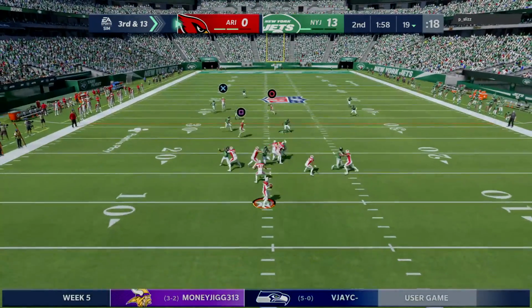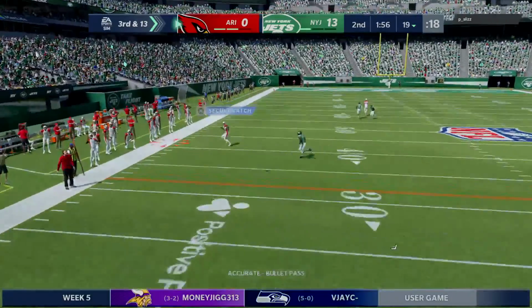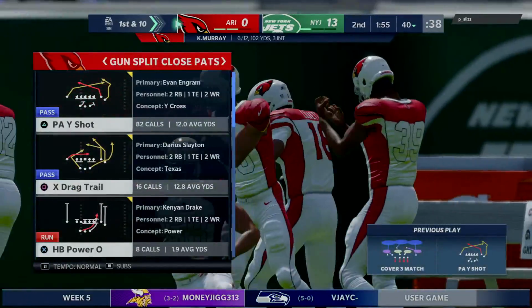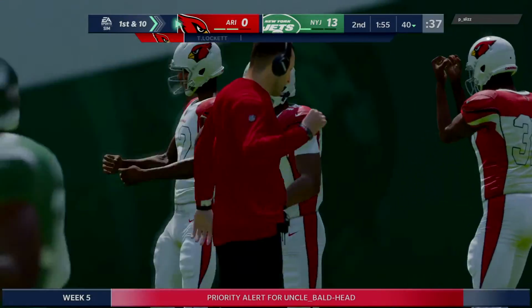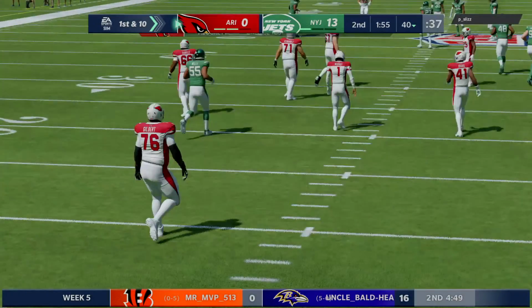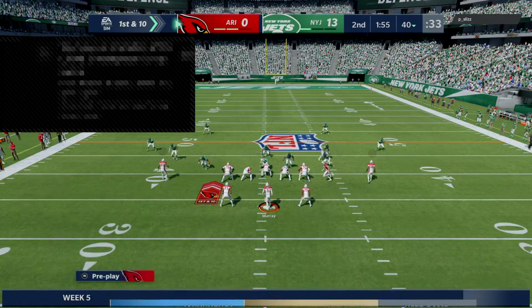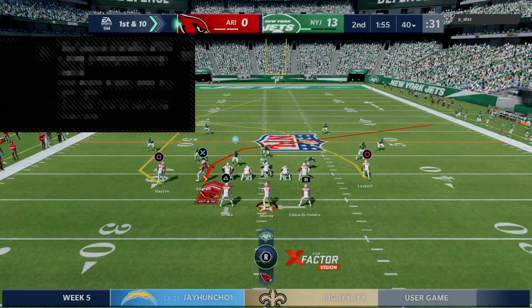Murray with a 3rd and long. And he's got Lockett. And he'll be out of bounds right at the 40. A big play there as they get the conversion on 3rd and 13. First down, Cardinals. This offense finding its legs now. Here's another 1st and 10.